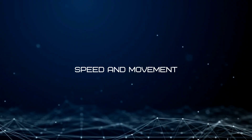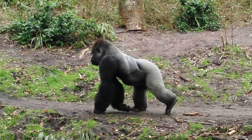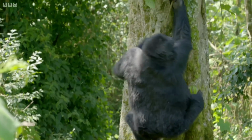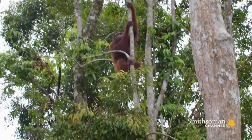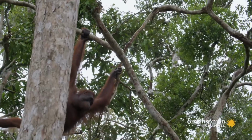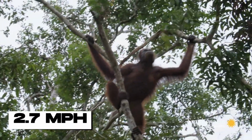Speed and movement. Gorillas are pretty swift on the ground, reaching speeds of up to 25 miles per hour. They use knuckle walking for stability and can cover ground surprisingly fast. However, their climbing abilities are not as refined as those of orangutans. Orangutans, on the other hand, are the acrobats of the treetops, moving from branch to branch with incredible agility. While they move swiftly through the treetops, their speed is very limited, reaching only 2.7 miles per hour.